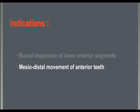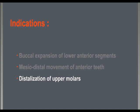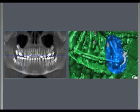We have tried also in mesiodistal movement of anterior teeth, like in this case, where we were moving the canines mesially in contact with the lateral, and the canine was moving very slowly. We tried it also in the distalization of upper molars, and this is from a master thesis done at the University of Ferrara. And you can see here the results of distalization.